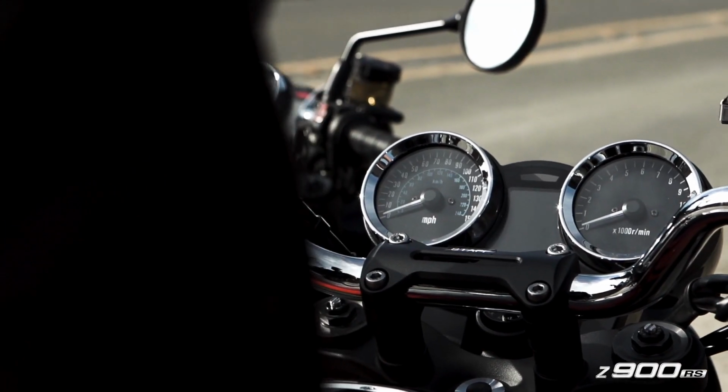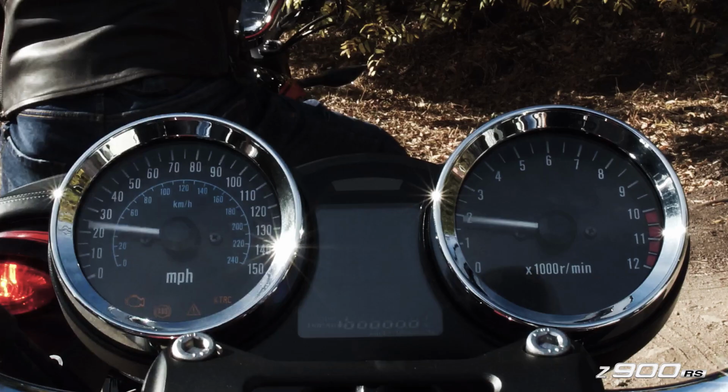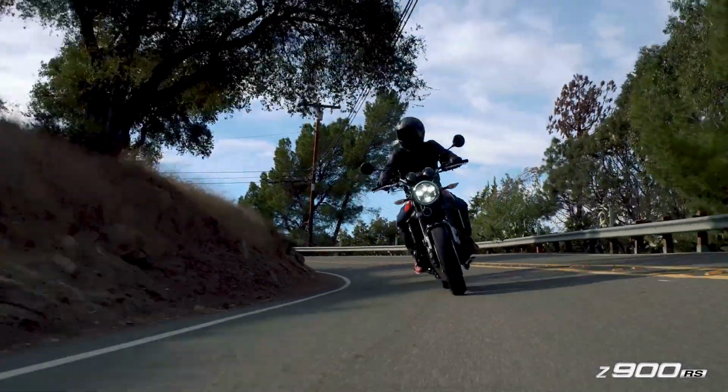With respect to the cluster, its clocks obviously look very much like an older Kawasaki's. The general consensus, I feel like, with most people I speak to, is that a needle is just the easiest thing to read. So it was really nice to see analog clocks on there.